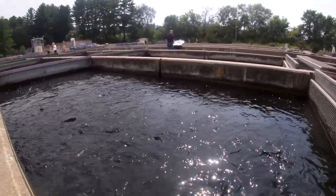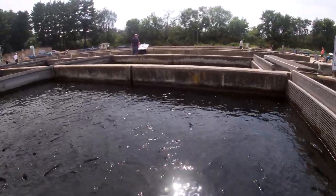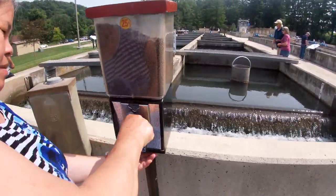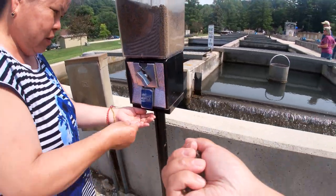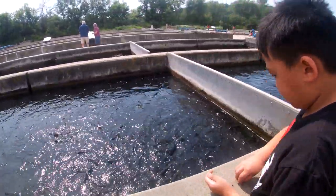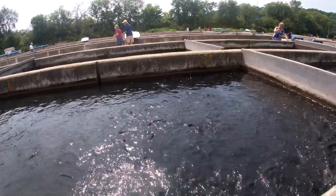Oh yeah, you can feed them too. Look at all these trouts. Okay, these are all the fish that they stock where we are fishing at. Oh, look at all this. Let's go feed the fish. Pretty cool, huh, Aeson? Wow, it's a lot of trout.